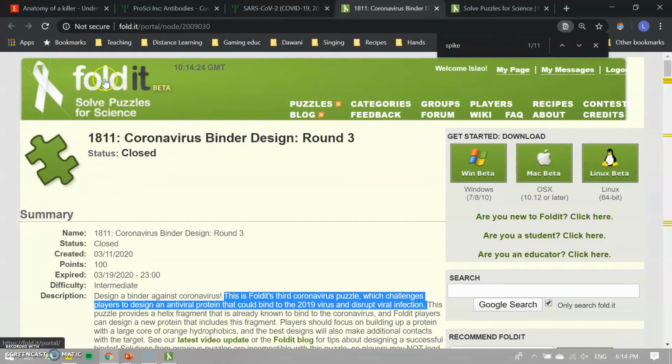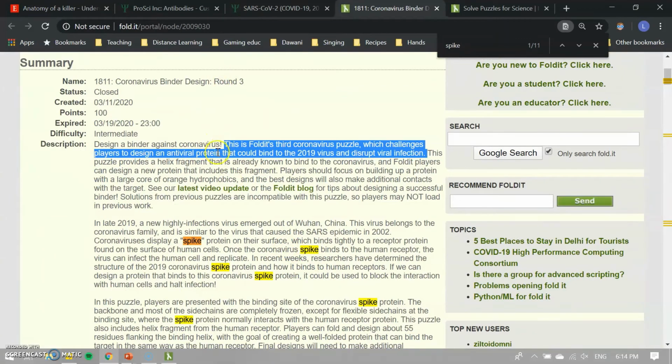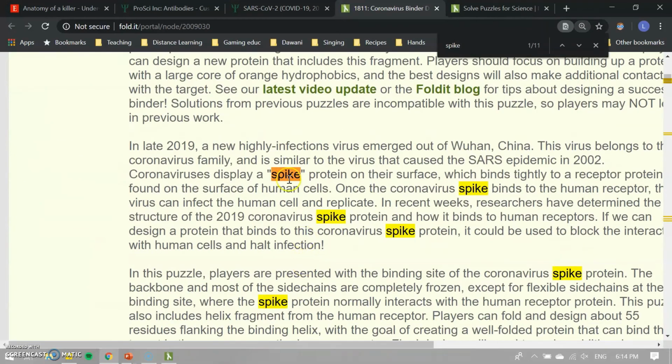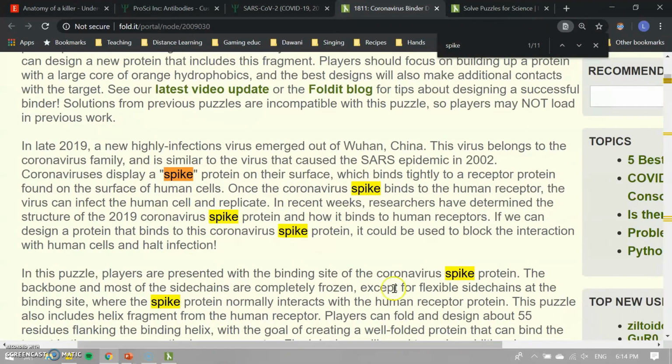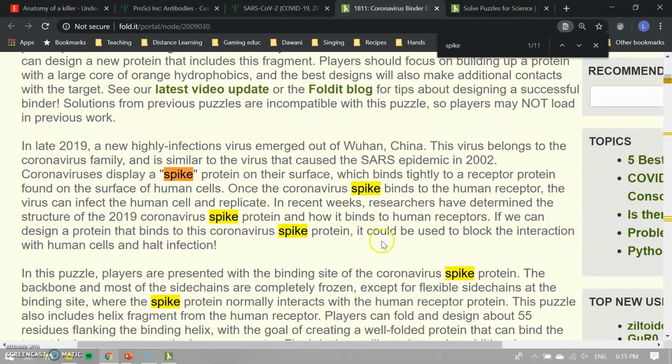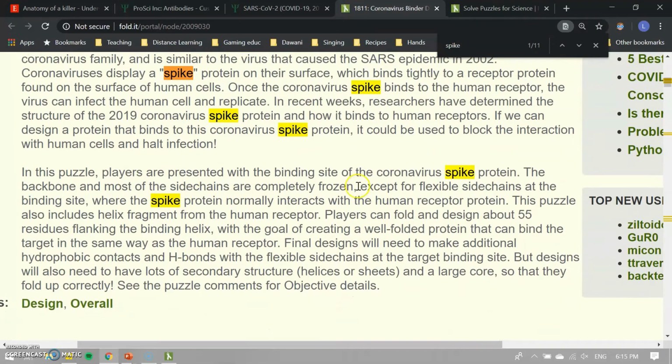It's called Foldit. And what's interesting is the creators of this game created a puzzle that users can try to solve. The goal of that puzzle is for players to try and design an antiviral protein that could bind to the COVID virus, the SARS-CoV-2 virus. So they describe it here on their page that the spike protein is the one that binds to the human receptor. And so you have to design a protein that can fit really well with the spike protein.